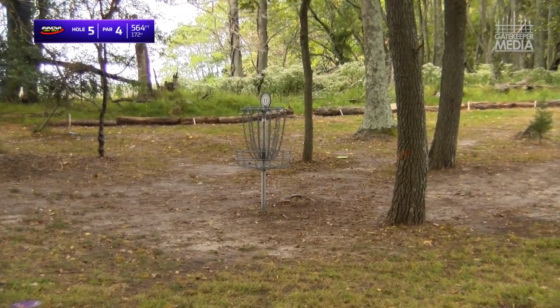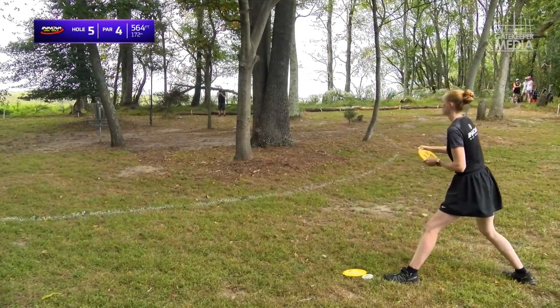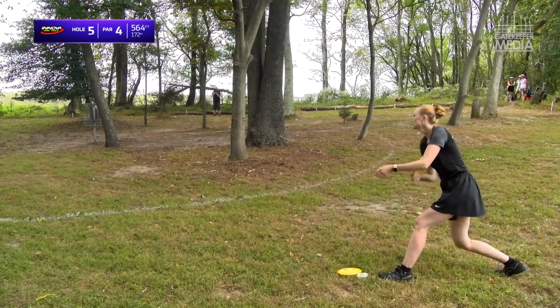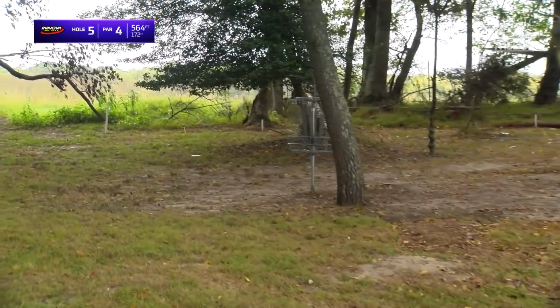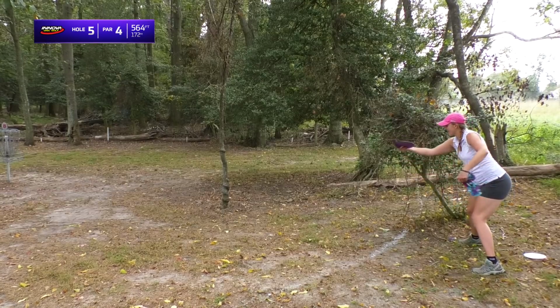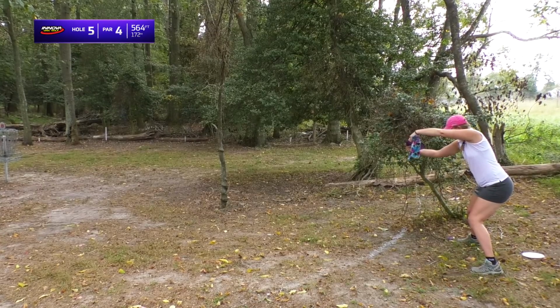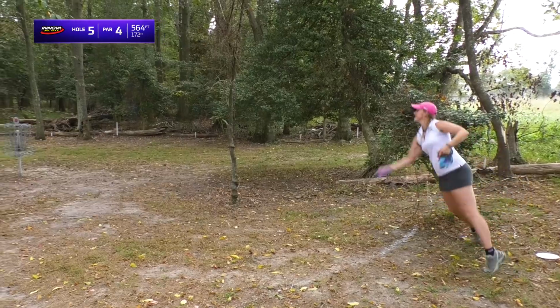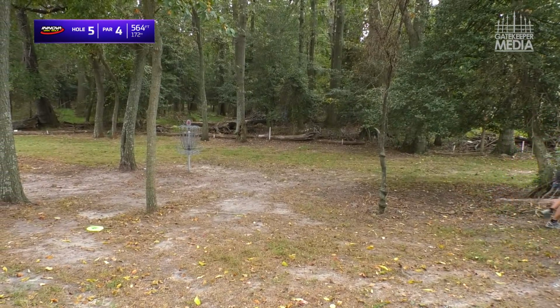Yeah, we've got the ladies surrounding the basket. And we have Holly up first. She's probably got about a 40-footer. Oh, I just missed it. Again, it's usually a headwind coming in from behind her. Sarah lining up for a straddle putt. Just misses. Just a little low.